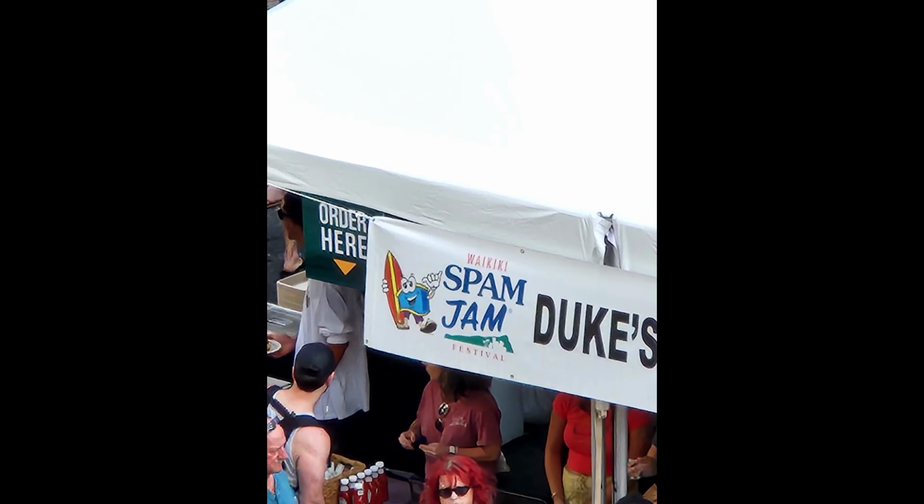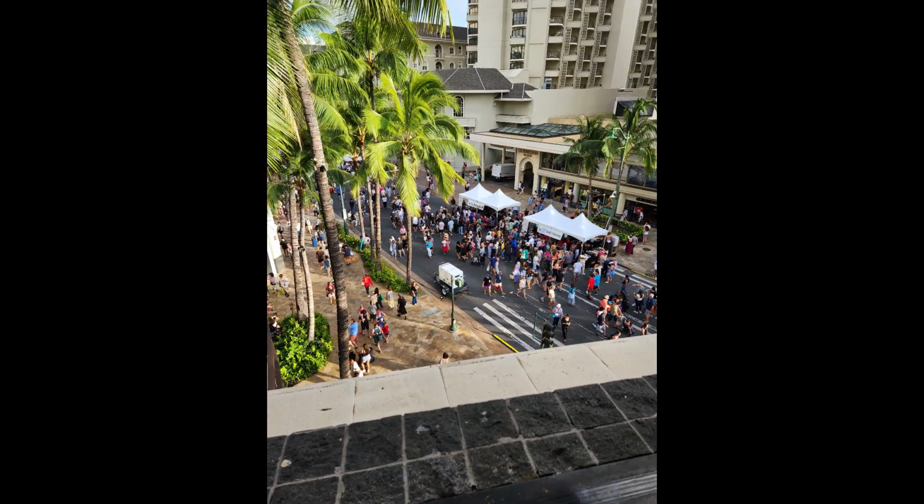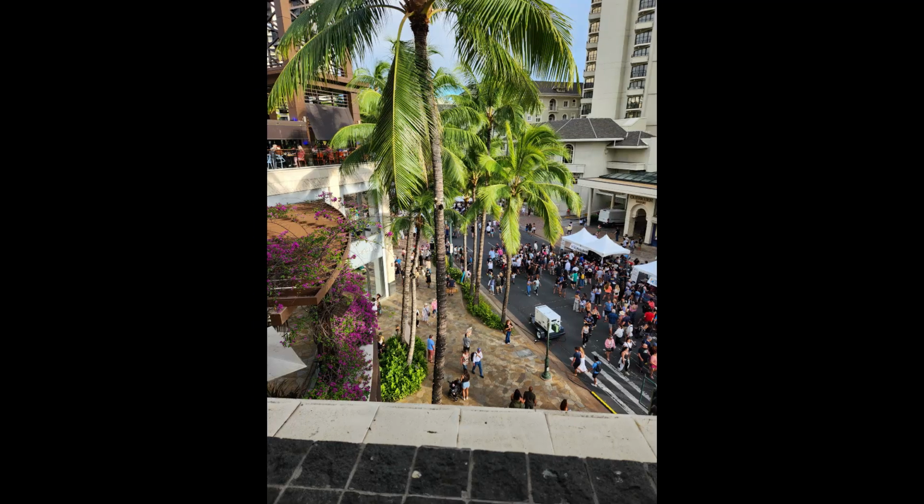When we got back from the tour and we went for dinner, we realized that an event was going on that they hold annually called Spam Jam. It was a festival celebrating everything to do with Spam.